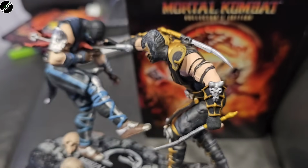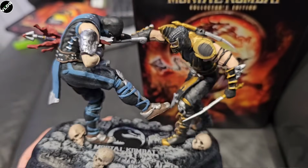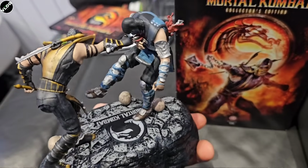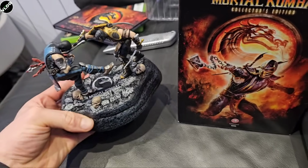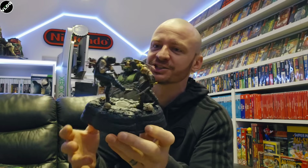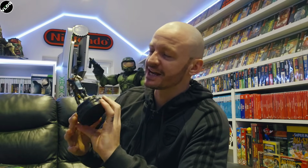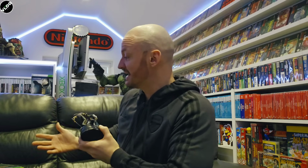You've got the blood, you've got it going through. It's pretty cool. But I mean, I don't know what this would have RRP'd at, but I wouldn't have assumed it was cheap. I would want a bigger statue than that if I was to display it as a statue, but I'm not. I'm displaying it as a collector's edition, and I think it looks very good as a collector's edition. So maybe the sacrifice of not having a bigger statue makes for a better display piece, which is what I'm all about, so it kind of works.